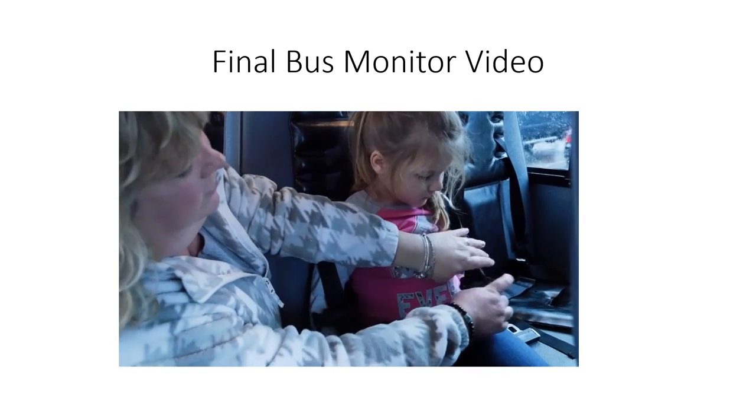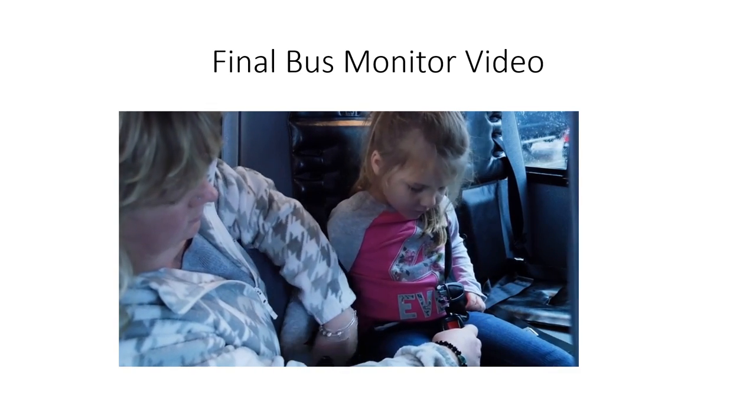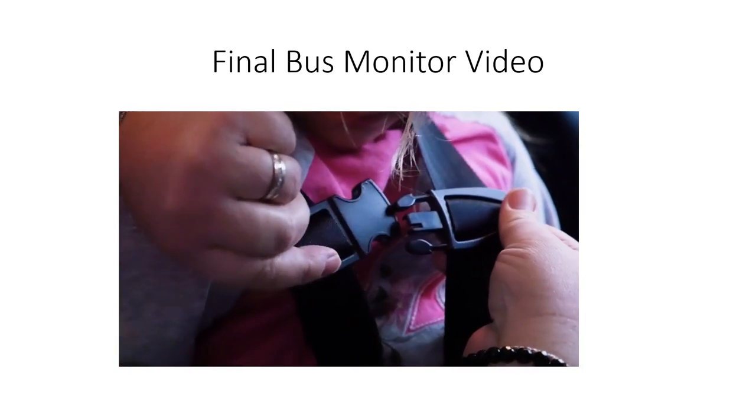The second one is called Bessie. It is secured by passing the center strap between the child's legs, then securing the right and left shoulder latches.